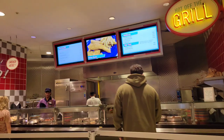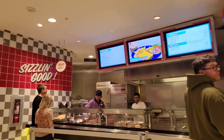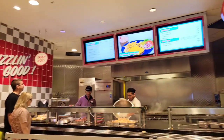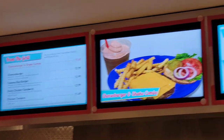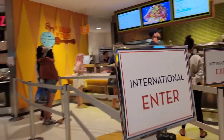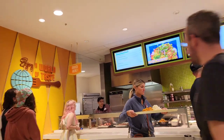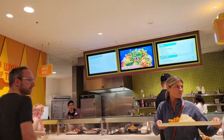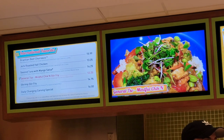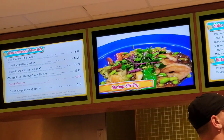And back to the Bayliner, just to show you what's there. In the cafeteria, you have the station where the French toast used to be in the morning. Now it is a cheeseburger station. They also have chicken tenders, a beef hot dog, or a chili dog. In the international station, they basically had everything. They had a Brazilian beef, seared tuna with mango, General Tso's, shrimp stir fry, and a jerk roasted half chicken. Now these could change, but this is what they had on the day we were there.